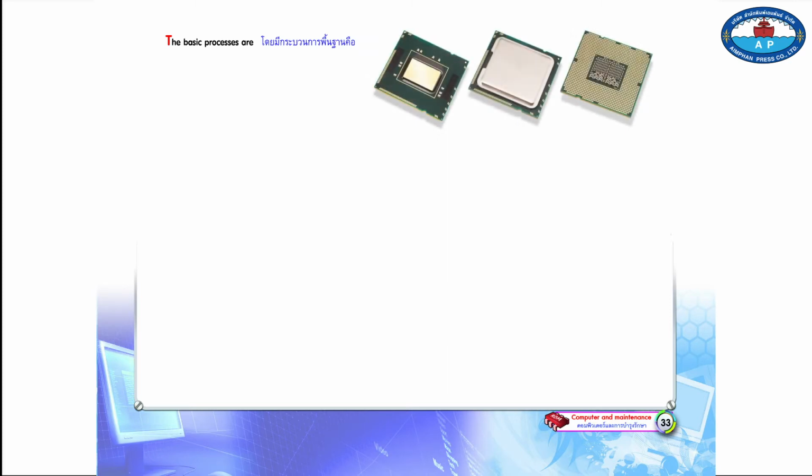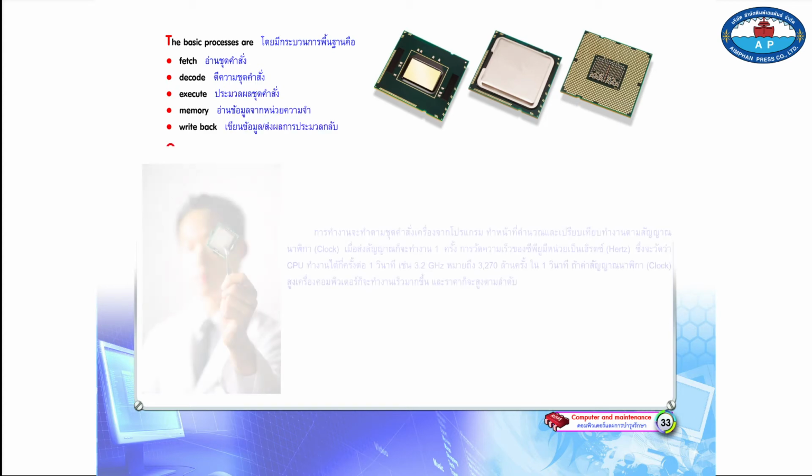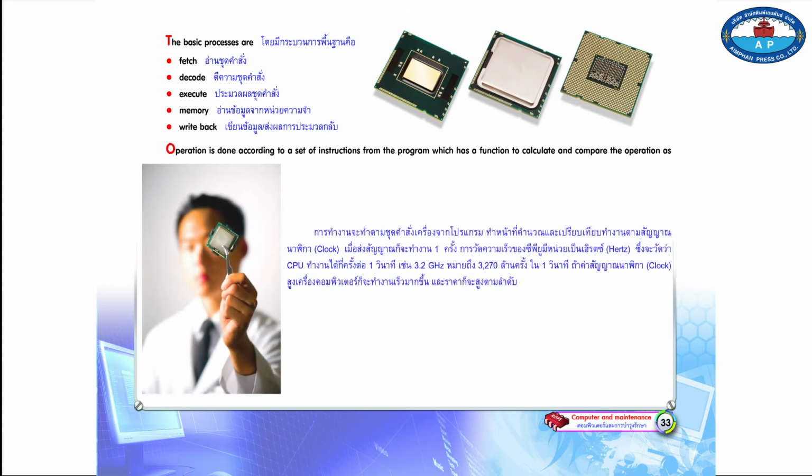The basic processes are fetch, decode, execute, memory, write back. Operation is done according to a set of instructions from the program, which has a function to calculate and compare the operation as a clock signal. When there is a signal, it'll run one time.